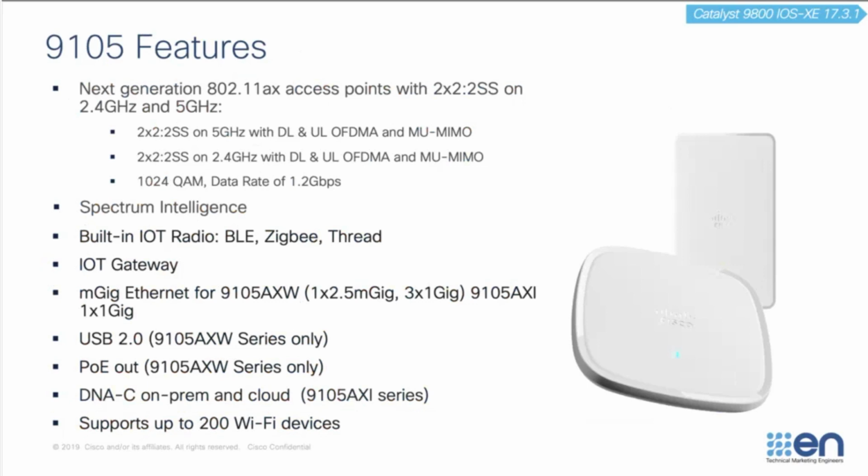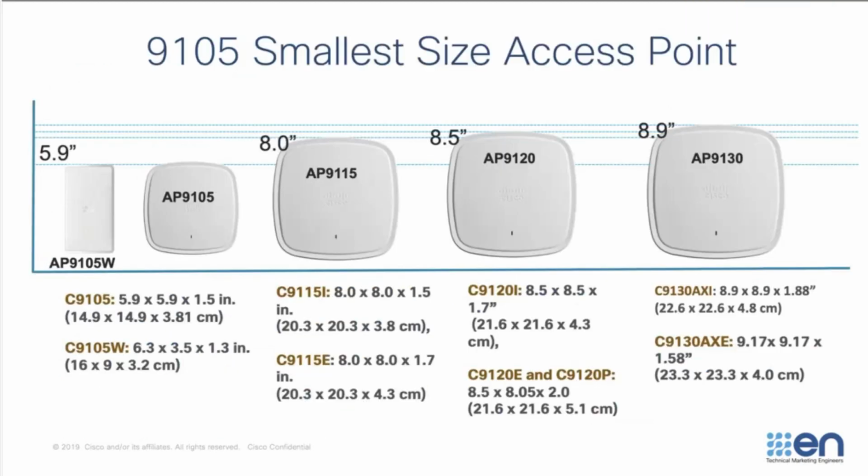So it's really low cost. It's easy to deploy for our customers that are looking for a cost-effective solution. If you look at the size of the AP, the 9105 version is really small. In fact, we couldn't use the existing bracket because it's even smaller than the current wall mount bracket. So we have a new bracket for that.